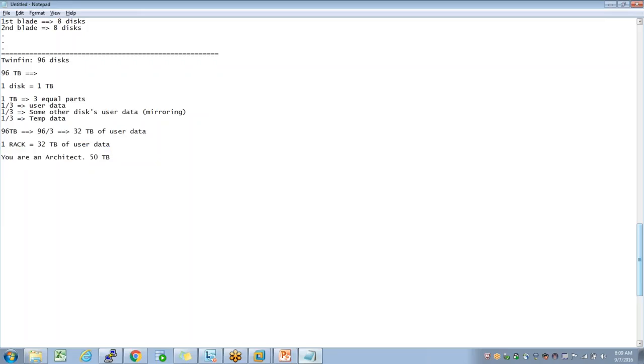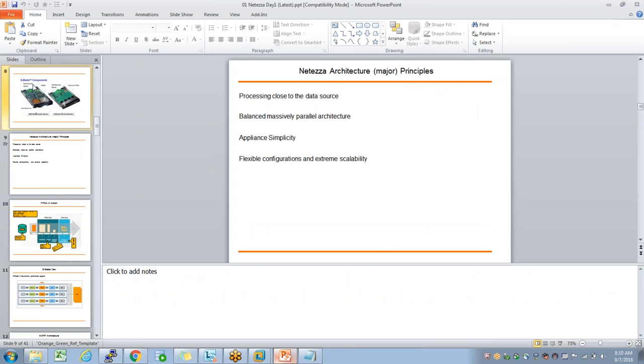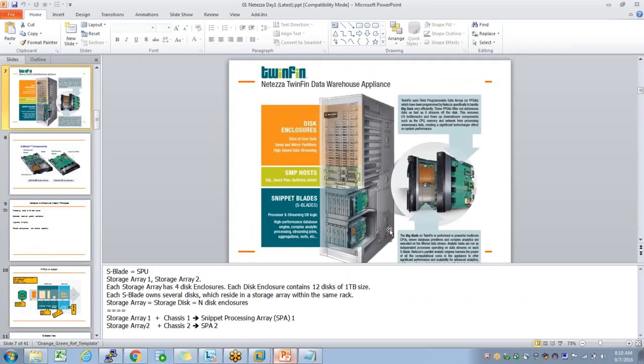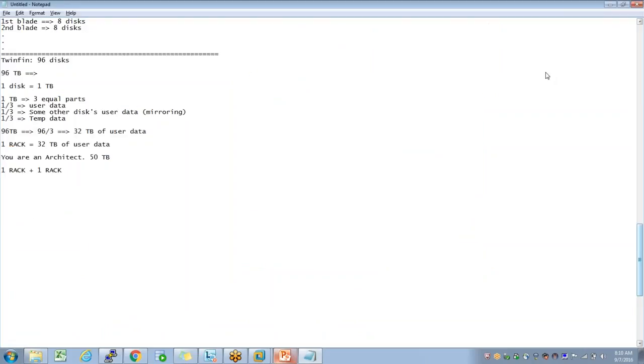So let's go ahead and buy another rack. You just have to buy two racks and put them together and connect them with a high speed network between them. These are all things Netezza's company will take care of. So you just need to buy another rack and put it next to the first one. Everything will just get doubled. But you have only one host, one box, one rack, of course. So that means you get 32 terabyte plus 32 terabyte.